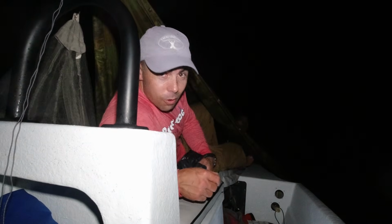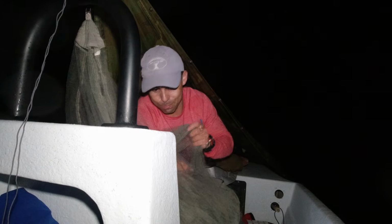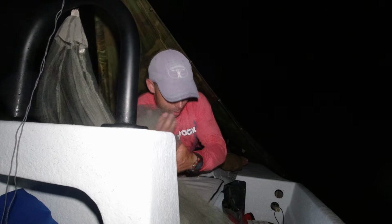Because the bugs are so ferocious, Camp Saver sent me this bug net deal, and I've got it attached right up the top of my poncho. It's just going to go over my head and protect me from the bugs. How fantastic. And it's no-see-um mesh. It's a Thermarest bug net deal.